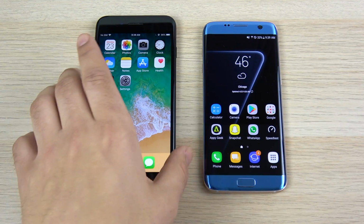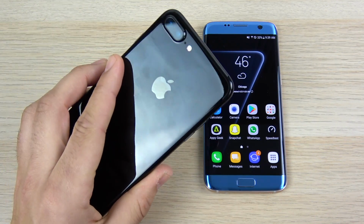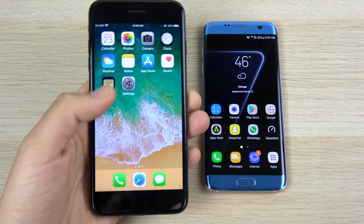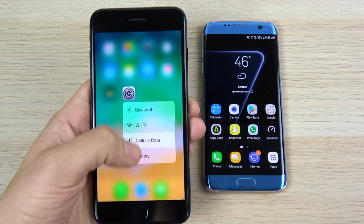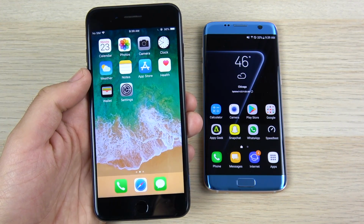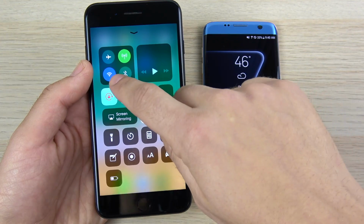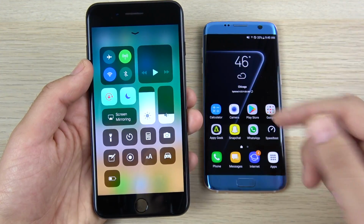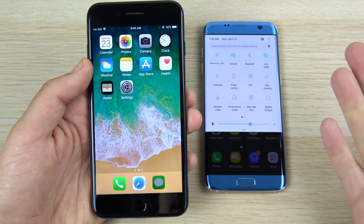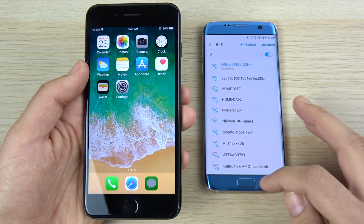Now let me quickly discuss some special features that I really have come to appreciate about iPhone in general, like all the newer flagships, and one of them is 3D Touch. I always love using this because it's a quick shortcut to whatever you're trying to do. However, you could argue that in the Control Center, you can't actually go into these toggles right from the Control Center. In Android, or on the S7 Edge, you can just quickly hold down for a shortcut to those settings.